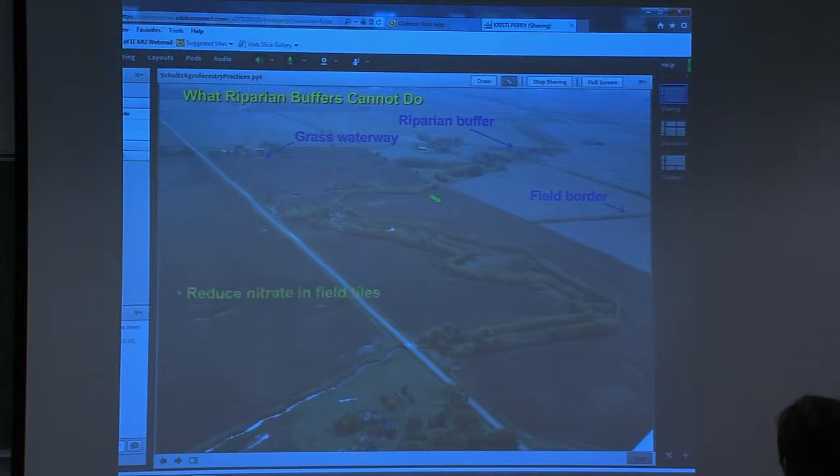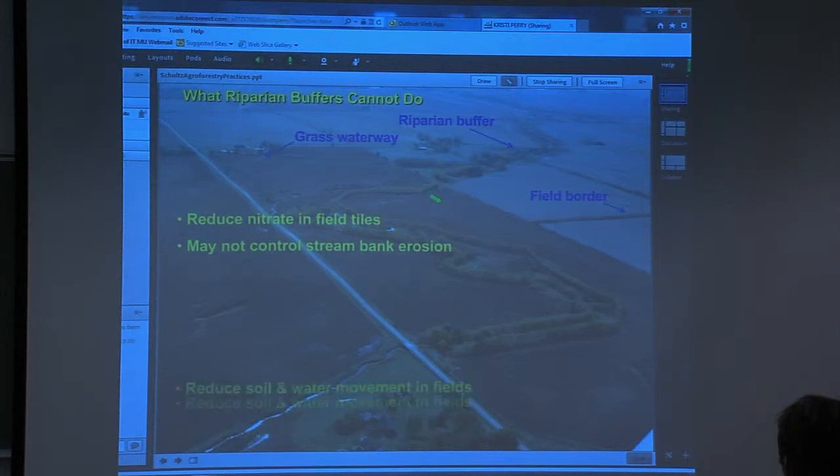What can't they do? Well, because they're riparian systems, and because they're plants that are dealing primarily with surface processes, they have a hard time reducing nitrate in field tiles that are running through the field here and under the buffer, exiting directly into the stream. They may not control stream bank erosion, especially on deeply incised channels where rooting depth may not get deep enough to deal with the undercutting that's going on with the water moving through the channel.